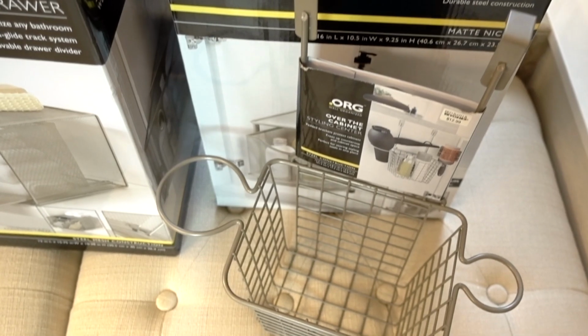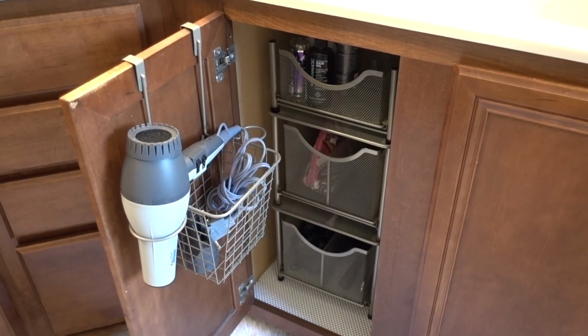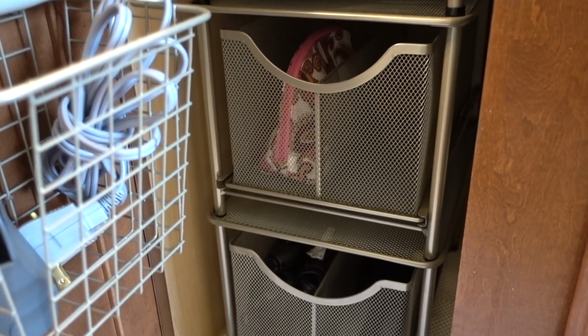ORG also carries an over-the-door styling caddy. Hair dryers are such a space hogger, so having this caddy is perfect. It's out of the way and I have room for more storage like these stacking mesh drawers.